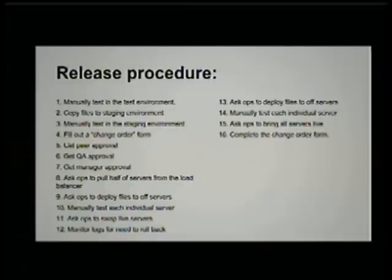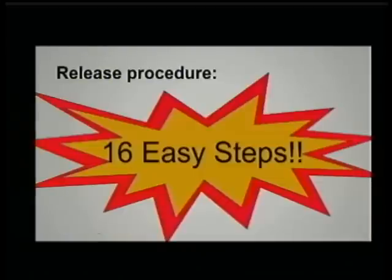And then we'd ask ops to pull out half of the servers from the load balancer, then ask them to deploy files to the ops servers. I'm getting bored saying all of this. Anyway, 16 easy steps, and we're finally in production. And nobody has time for that.